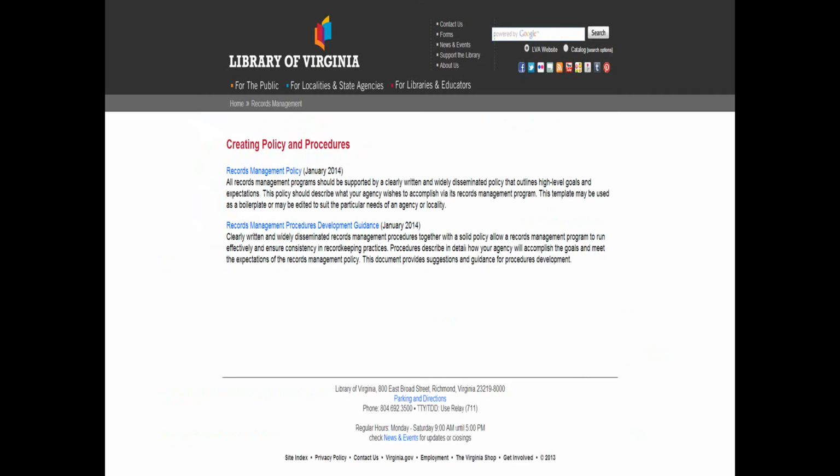It is the responsibility of a records officer to ensure that his or her agency, department, or office has a records management program in place. A successful records management program will include a policy and clearly written procedures. The policy and procedures should be documented internally, widely disseminated, and approved and supported by senior management. Each of the duties that follow is an essential part of a functioning records management program.